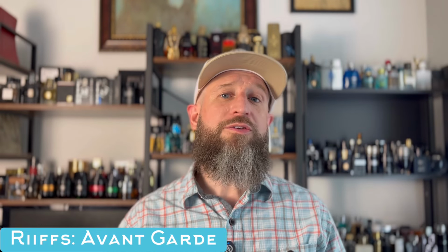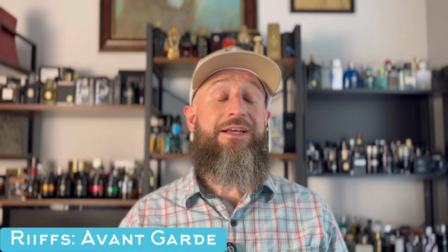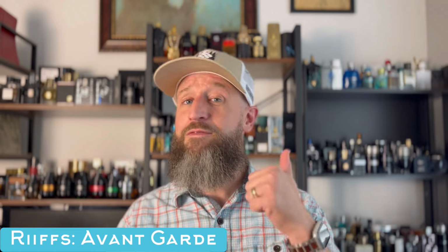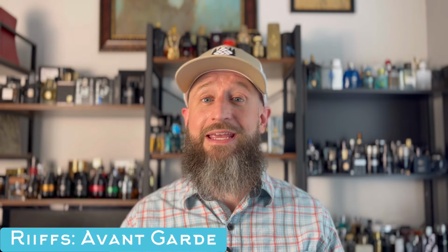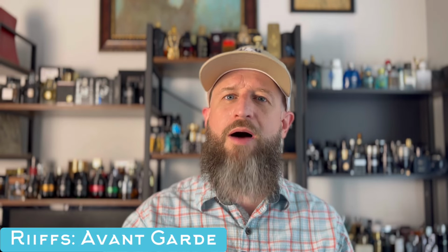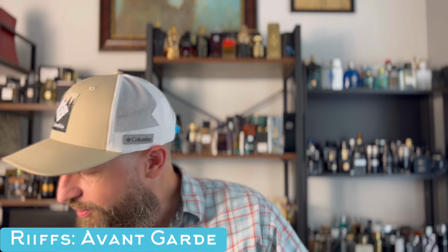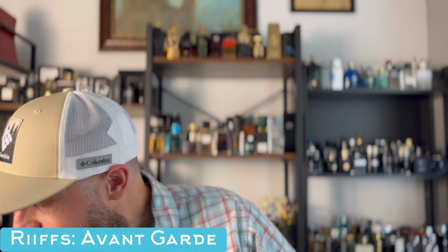I actually smelled Prodigy yesterday, sprayed it on my arm out in Ulta, and smelled it all over again. I can confirm that this one is A, very similar to it, and B, stronger. Avant-Garde by Riifs. Probably a touch more cardamom and sweetness on the top with this one, but still very close to the original.